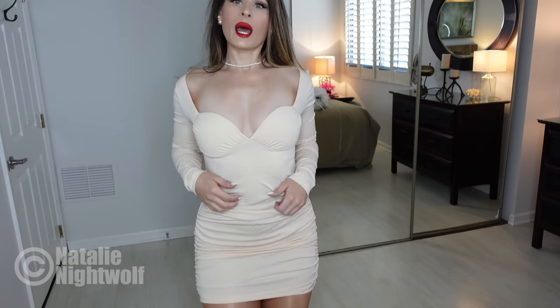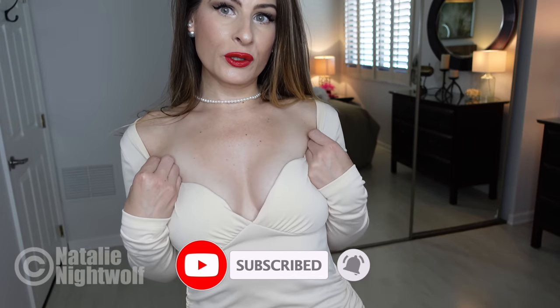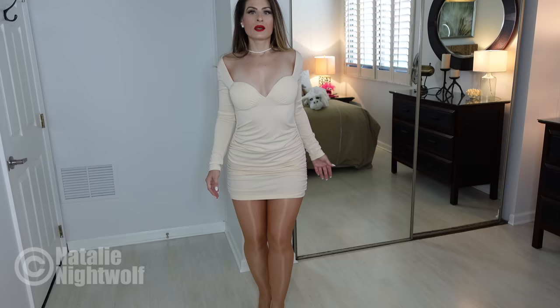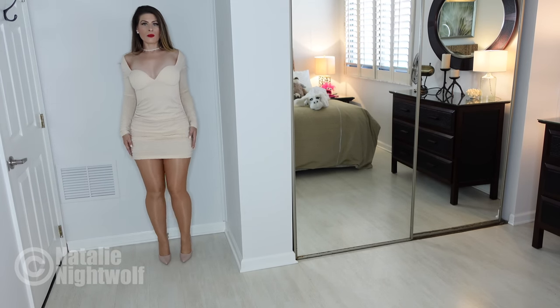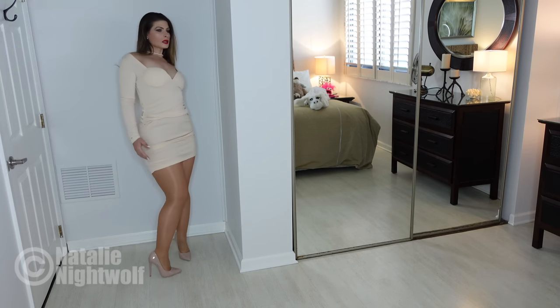Okay, so here's the next dress. I do like that it's long sleeve. I like the concept of the top, but it has like padding here, which kind of is cool, but I think my chest is still too small for this. This is a little big up top, but actually it's looking pretty good. Sorry, I'm crouching down just to fit in the frame. What do you think? I like the ruching. I like the length. Still wish it was a little bit tighter in the waist.